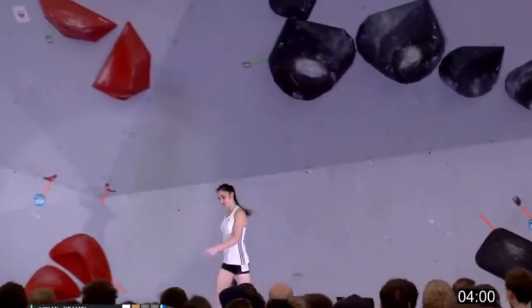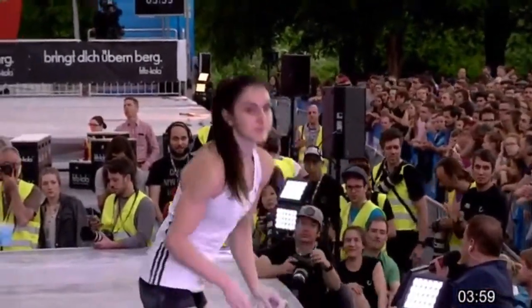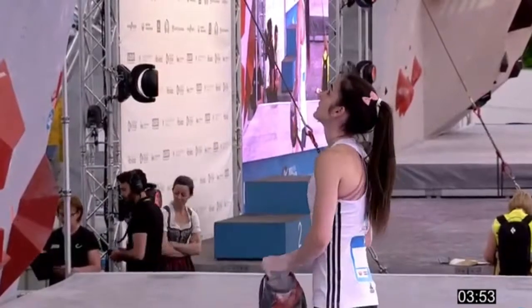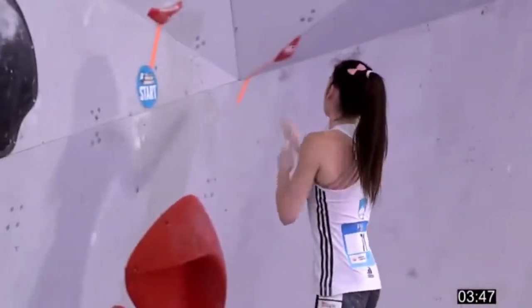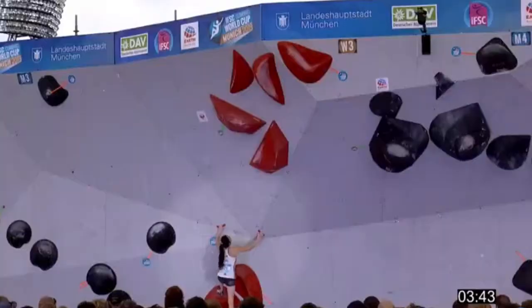Here comes Mia Krampel. Dedication to the cause, Mia Krampel. Clearly not at full strength, suffering with a knee injury, and she just would not let go on that second boulder and got it on the 5th attempt. Tenacity. Certainly nothing wrong with her finger strength, that's for sure.